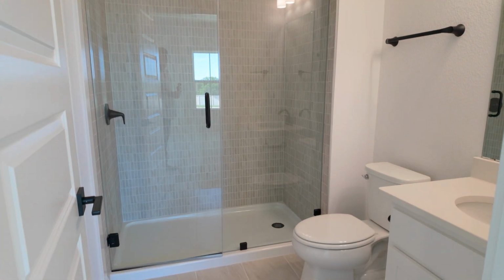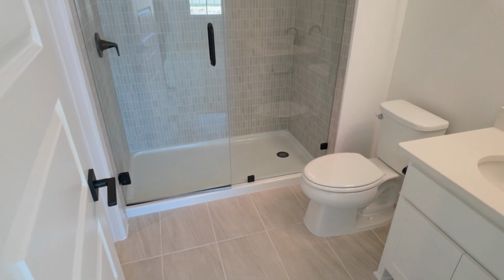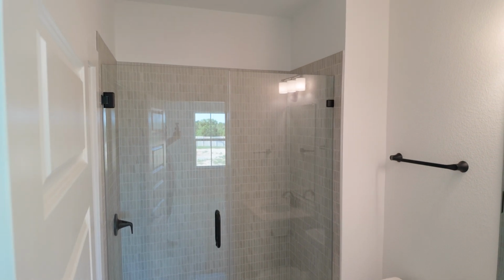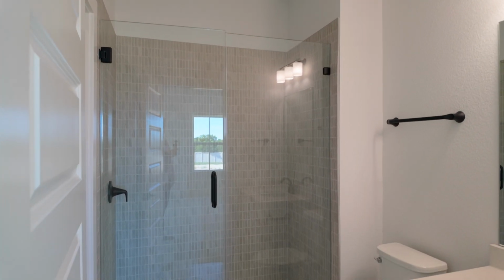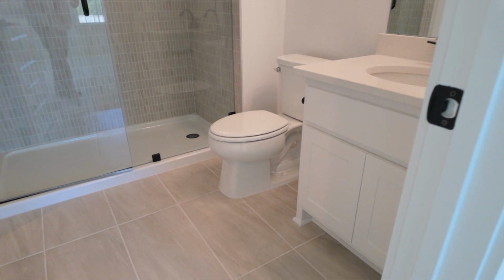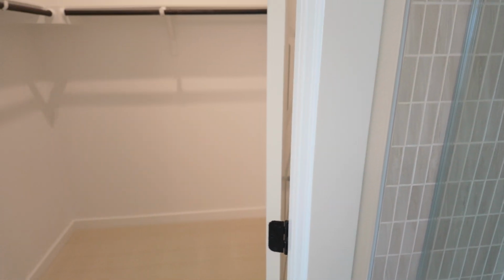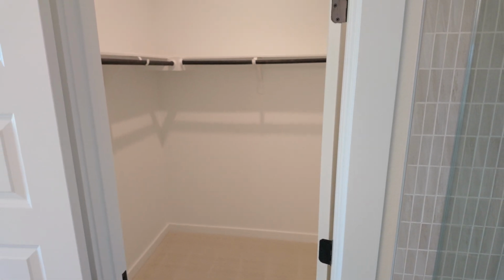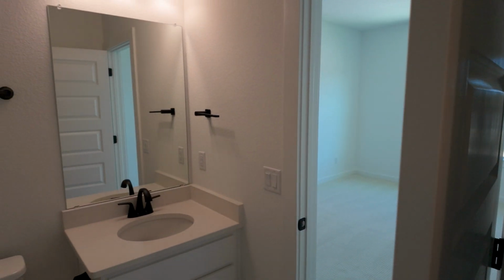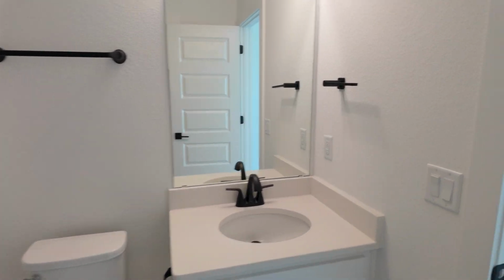This particular shower has a shower pan versus a mud set. They elected to tile not all the way to the ceiling, but use the same tile that you see down there. Very common in inventory homes. The 12 by 24, the closet is within this space, and it is a really nice walk-in closet. Really good space, very nice size. And the vanity itself has the matte black, so that's done, very pretty.